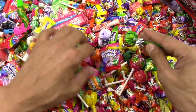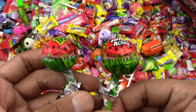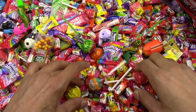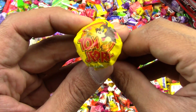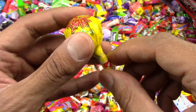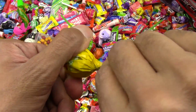And I got some new lollipops today. Watermelon, yummy new watermelon. And let's see if this party is going to be a yummy party in my tummy or not. We got the yellow, yum yum yellow. Looks like some Tom and Jerry lollipops. Wow, nice, looking so nice.